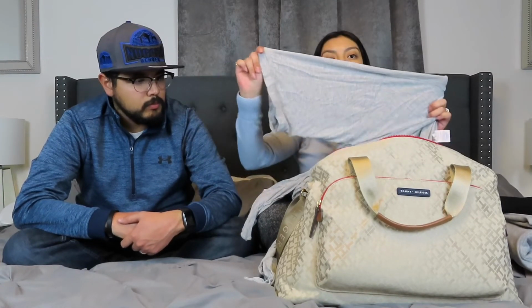And then I have a robe. Just a simple gray robe. It's not long sleeve or anything. It just looks like this. But I remember using this a lot too. And then I have some underwear. And it's the grandma underwear, so I'm not going to show you guys that. And then I have two pairs of fuzzy socks, and then two pairs of just regular socks.